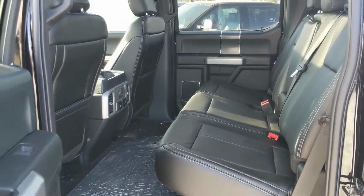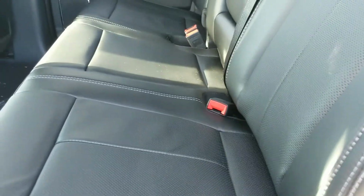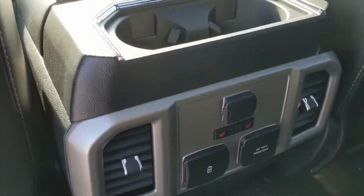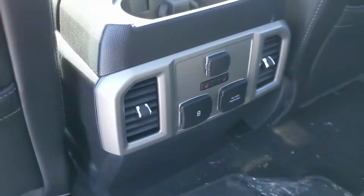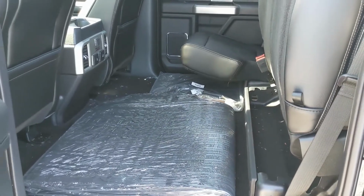So first looking at the back, where you do have spacious seating for 3 with a nice full leather interior. And in the center, you have a fold-out armrest with 2 cup holders, as well as 2 more right there, as well as a 12-volt, 2 USBs, and a 110-volt power outlet, and then heated rear seats. So your back passengers are pretty well set up in this truck. And then the seats can be folded up and out of the way to accommodate any other cargo you want to put back here, so you do have quite a bit of storage capacity in this truck.